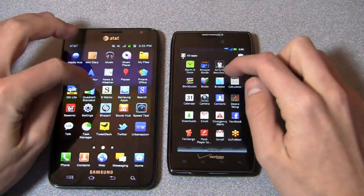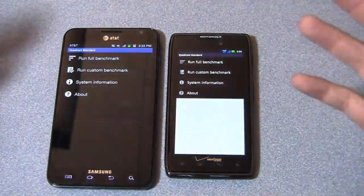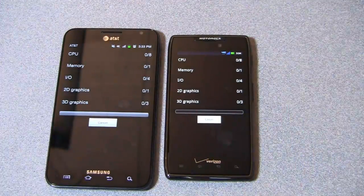Let's load up Quadrant Standard as well. And just so you know, Quadrant Standard has been updated. If you follow my videos, it's been updated to allow for dual-core processors and more. So you're going to see a little bit of a change to how it looks.